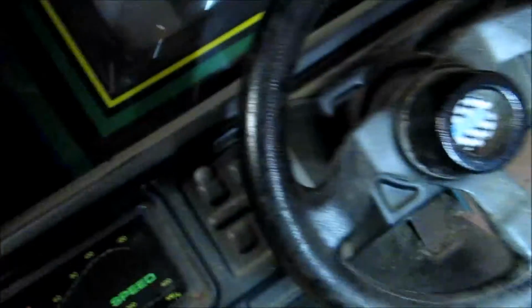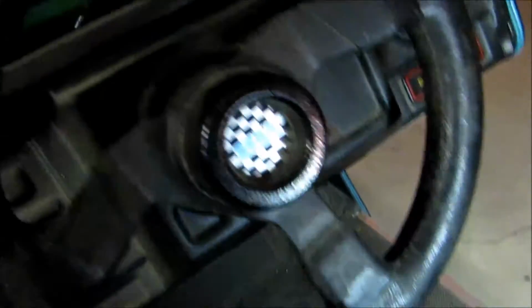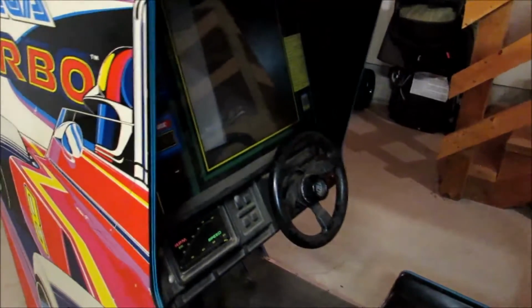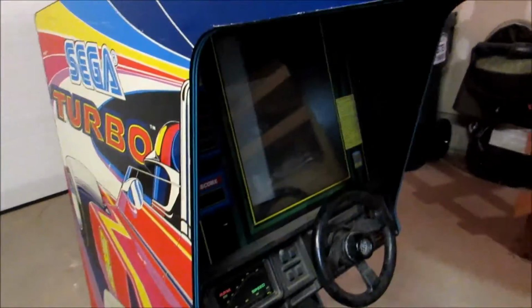Let's just take a look up in here. So we've got, you can see where it bolts together, and even some old gum up there, some cobwebs. I don't know, there you go. Oh, and before I forget, the steering wheel here. Nice dirty steering wheel. And that has the Sega logo with a checkered flag background on it. So there we go. This actually looks pretty cool. Let's see if it'll turn on and actually do anything. So let me go set that up and we'll come back.